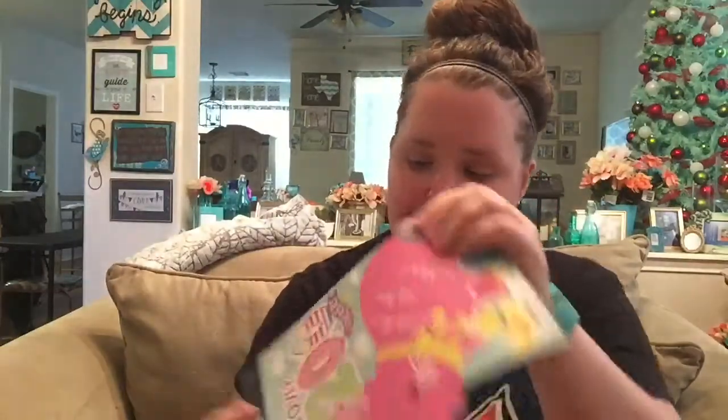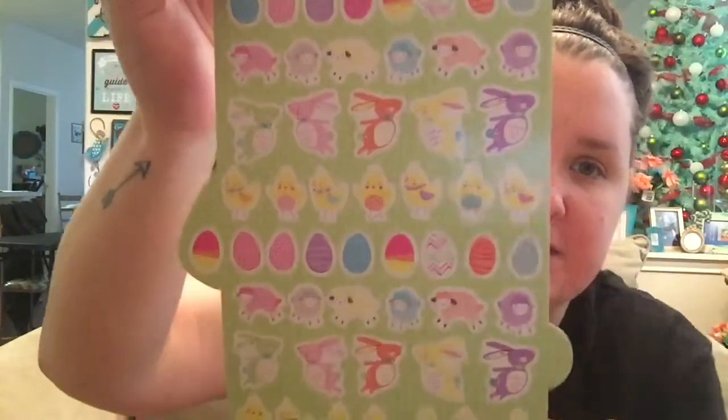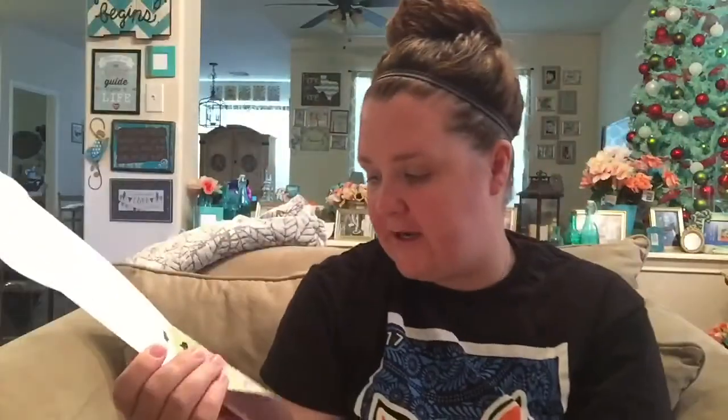Oh, I know I like this one. I just flipped to the page why I like this one, with a little tiny chicken. This page right here, though.